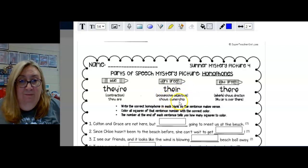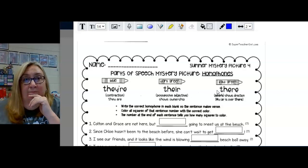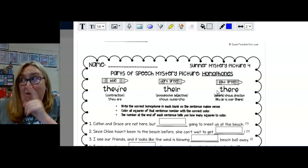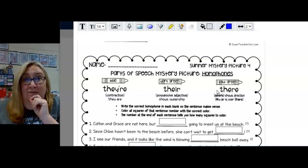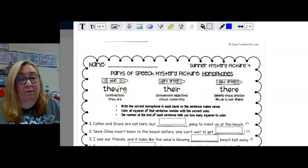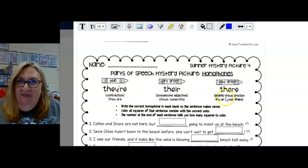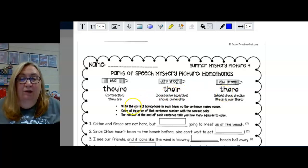It shows ownership. If I'm talking about a direction, like, oh, I left my car over there, you're supposed to turn your papers in over there, or even to say there is one book left, that's going to be the THERE. Okay. Now these things are written at the top of the page. So if you're here at school, you have this paper in front of you. And if you're at home, it's right here. Actually, I should say it's right there. So we're going to do this the same way.